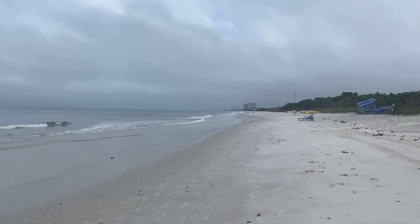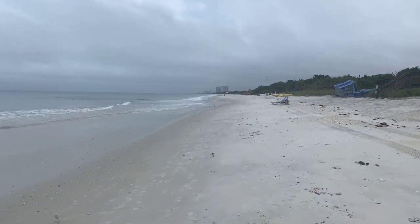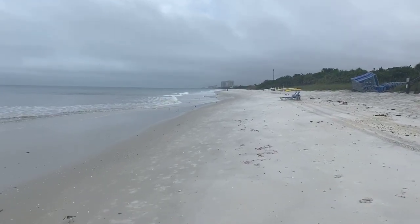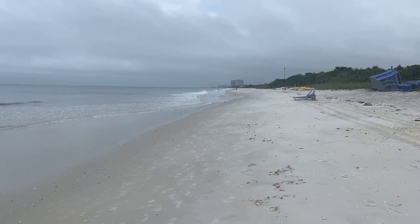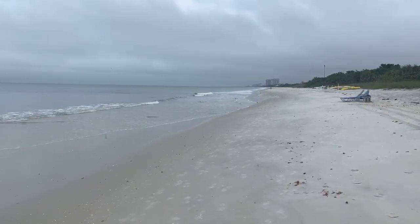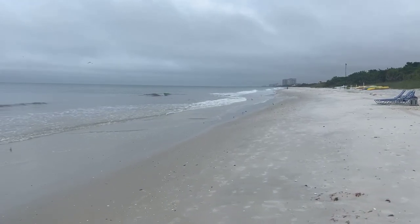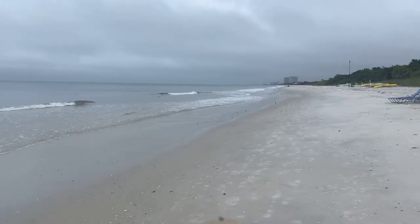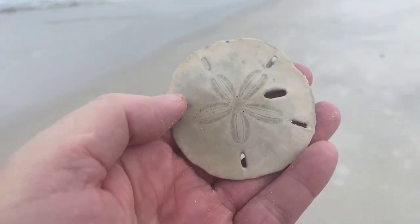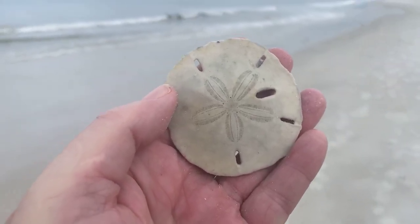So this is part two of my Monday morning beach walk. If you're just tuning in, we made it all the way down to Clam Pass this morning. Took about an hour to get down there, walking slow. It was worth it. Got to see all those birds, and I did get lucky and find a nice little sand dollar. So it was worth the trip.